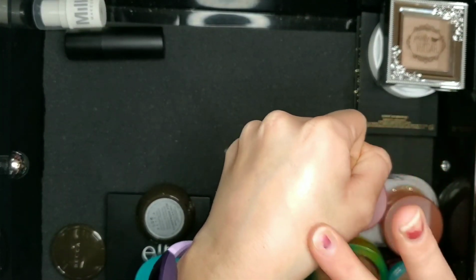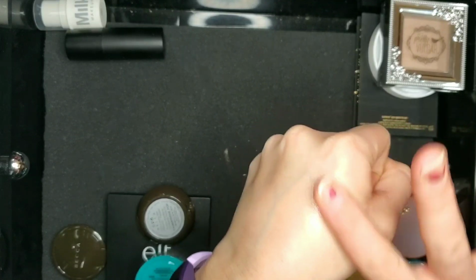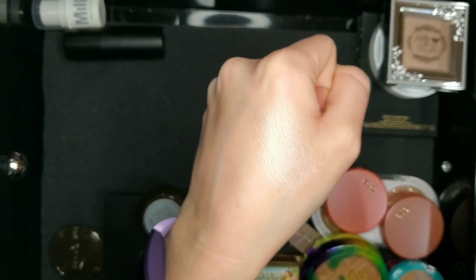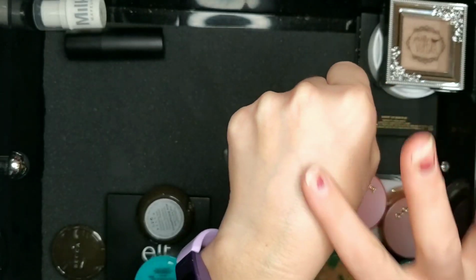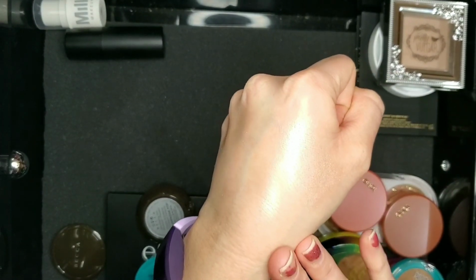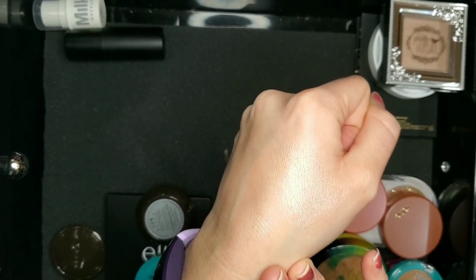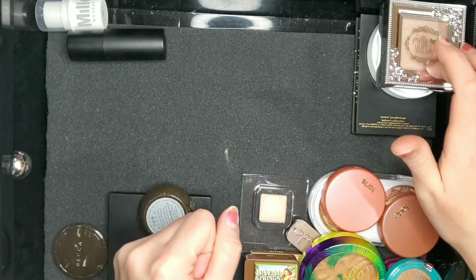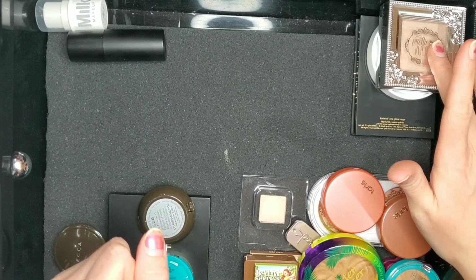So it looks like this. It is so creamy and soft. It's a very, very nice pinkish glow to it. It is very buildable. This is one of my most natural looking highlights I feel that I own. So I just love it. I would definitely check out this Pretty Vulgar highlight if I were you.